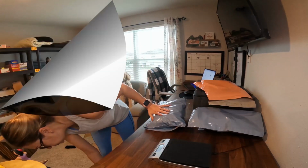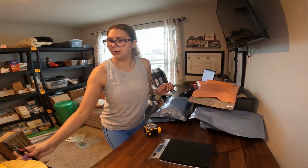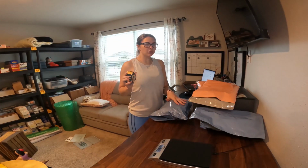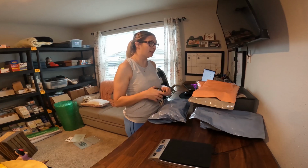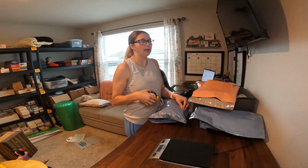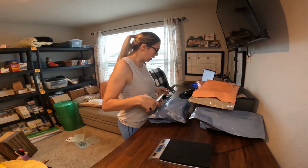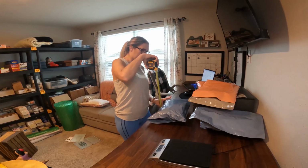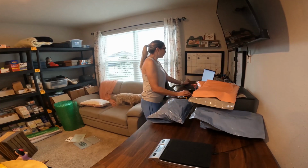Sorry, Adam apparently used my tape measure and didn't put it back. Surprise, surprise. So I measure the poly bags. Some people do the size of the poly bag. I've done it this way the whole time and I've never been dinged on it. So we're looking at 14 by 9 by 5.